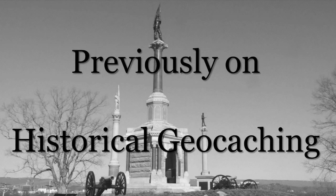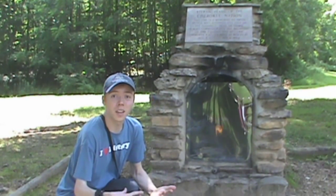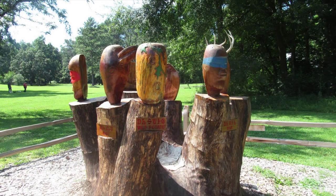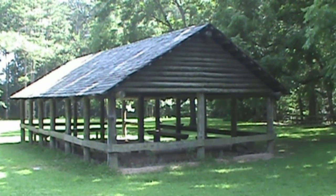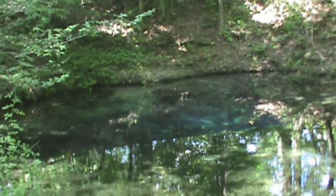Previously on Historical Geocaching, my dad and I are visiting Red Clay State Park in southeastern Tennessee, the Cherokee Indians' last capital before the Trail of Tears. We enjoyed visiting the various reconstructed buildings, the naturally flowing spring, and even finding a geocache.